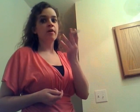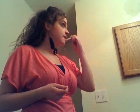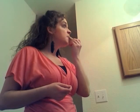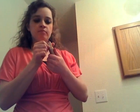Then the last thing that I do are the lips. Since it's winter, I've been having trouble keeping moisture on my lips, so I always start with a chapstick. Put it on. And then I choose whichever color I want to do. I think this is a good color. What do you think? I think it matches well. So you kind of round your lips and just put this on like this.